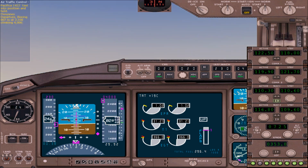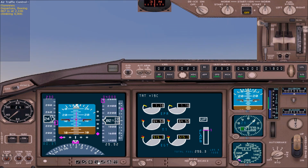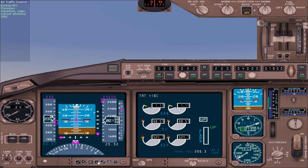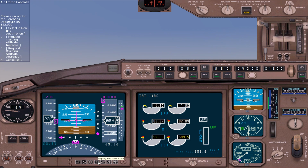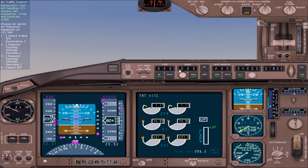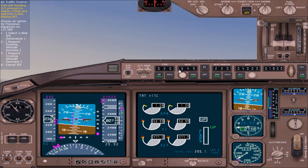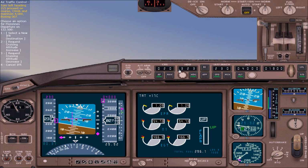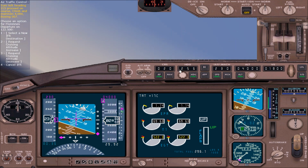Florida departure, Boeing 007 is at 2100, climbing 4000. Boeing 007, Florida departure, roger. Altimeter 2992. Boeing 007, turn left heading 215. Resume own navigation, climb and maintain 4000. Turn left heading 215, proceed on course, climb and maintain 4000. Boeing 007.